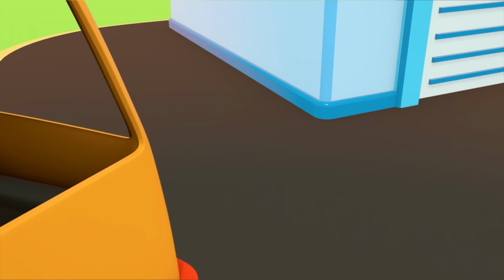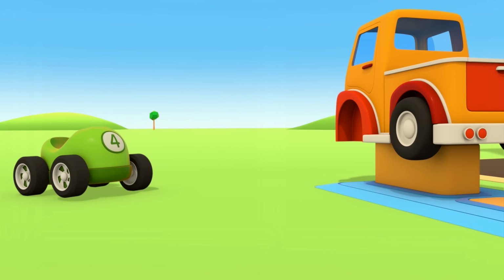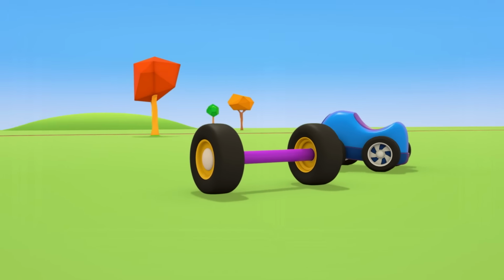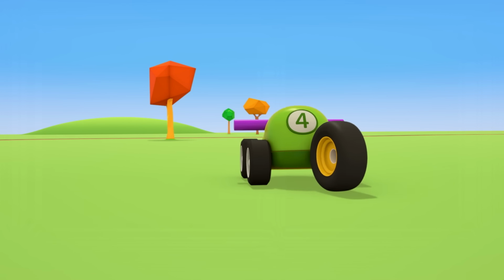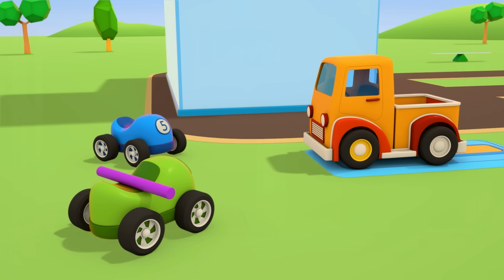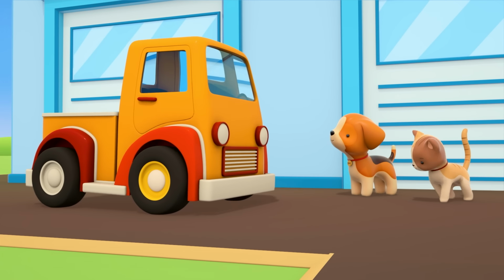They were here. Who's taken them? Little cars, could you give back the wheels, please? Take the trailer apart. Take the wheels off the axles. Attach both wheels to the pickup. It's repaired. The pickup can drive properly again.